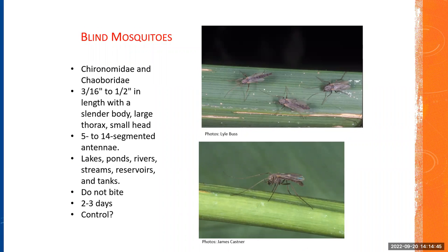But blind mosquitoes are another outbreak that we have in the spring and summer months. And Faith, blind mosquitoes, they don't bite you, right? No, but they're plague pests. I consider them plague pests. Whenever you get them, it just annoys the heck out of me.